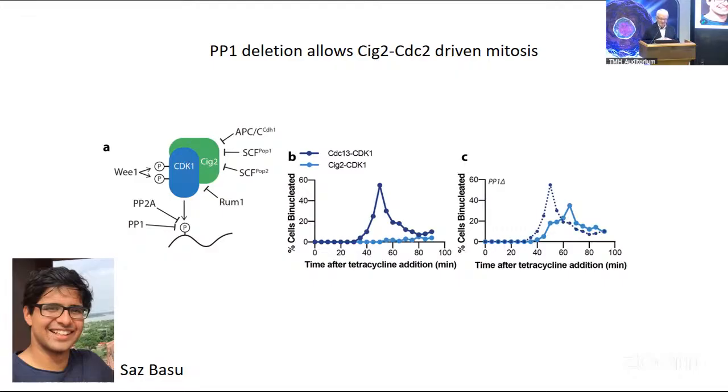If you look at B, the dark blue is the G2/M CDK, which works perfectly. You see that peak with mitosis. The G1/S, zero. Beautifully shown what we'd shown crudely before. But he looked at all the potential inhibitors of CDK activity, on the left here, and we could genetically manipulate them quite easily in fission yeast. And he found one of them, phosphatase PP1. If he deleted that, we got a partial rescue. You can see that on the right.